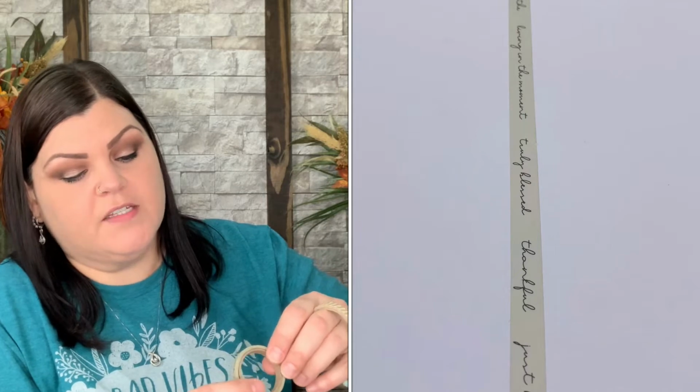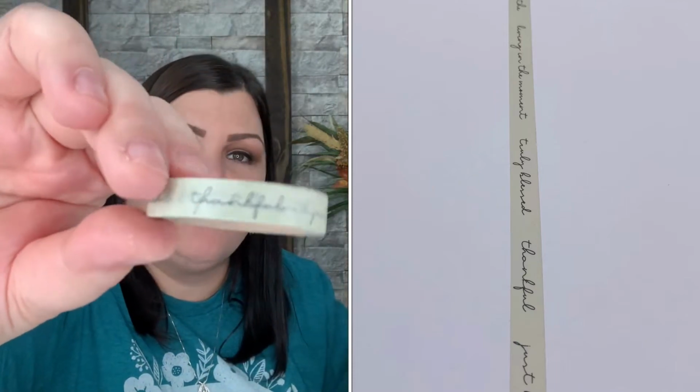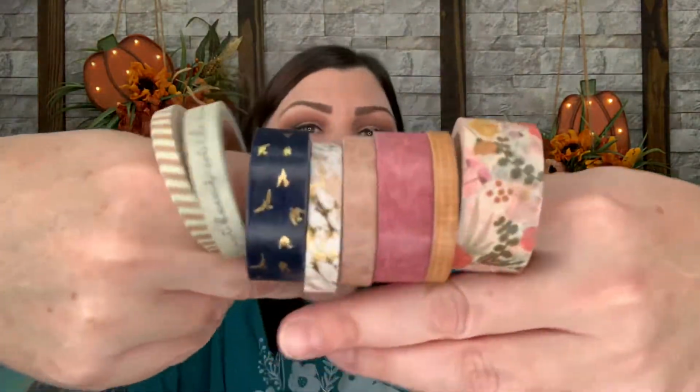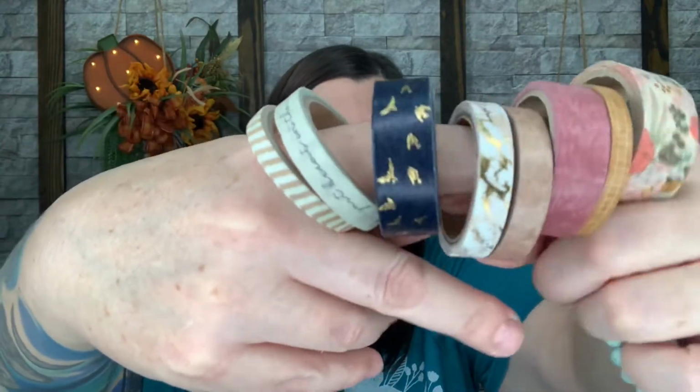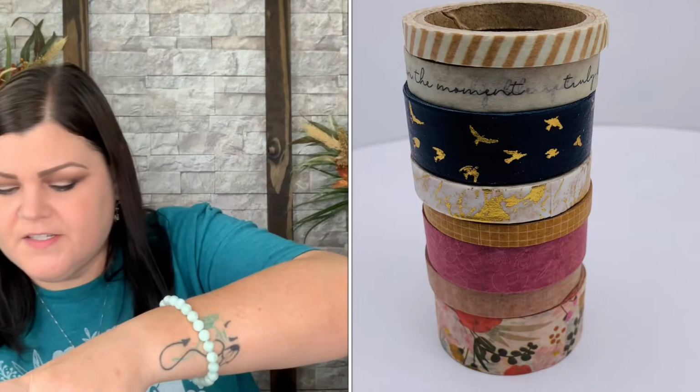This one here says thankful, truly blessed, just breathe in the moment, or something like that. It says something on it. There are a few different things. And then this one here is just like a little chevron kind of effect. So here are all of the different washi tape for the month. And again, they are really pretty. I like those colors. They're kind of like fall colors.